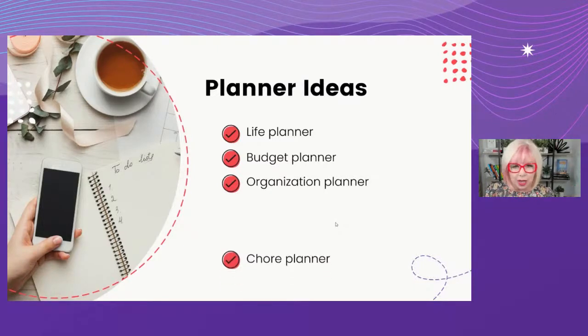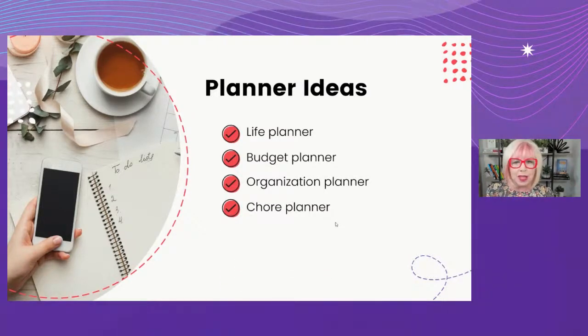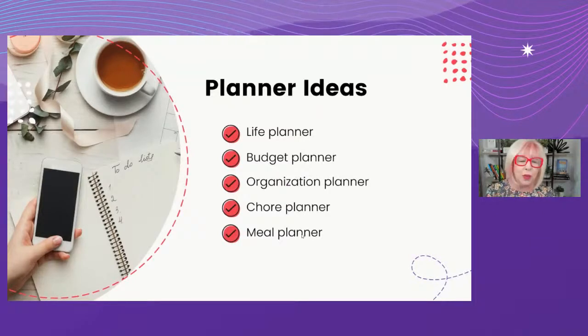Organization planners, huge. Chore planners, specifically when it comes to homeschooling families. I've seen a lot of people purchasing chore planners, and not necessarily just homeschoolers, but that's a big marketplace. Anybody that has kids might need help planning out the chores. Meal planners. Even with meal planners, you could niche that down. Say you were doing vegan, or any of the quote unquote lifestyle diets, if you will. You could make them specific to that. Keto, for example, a keto meal planner.